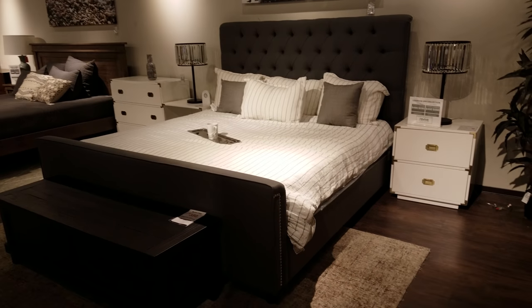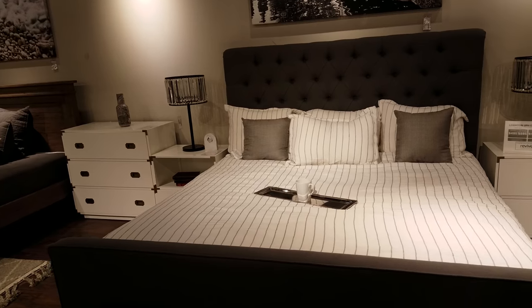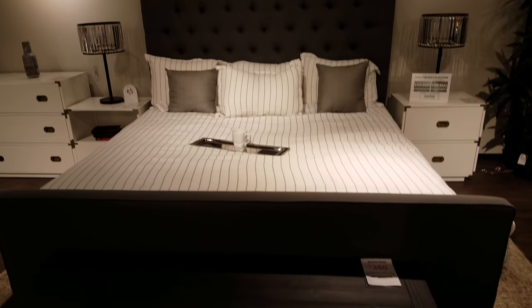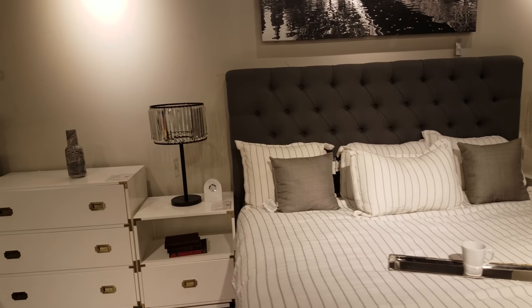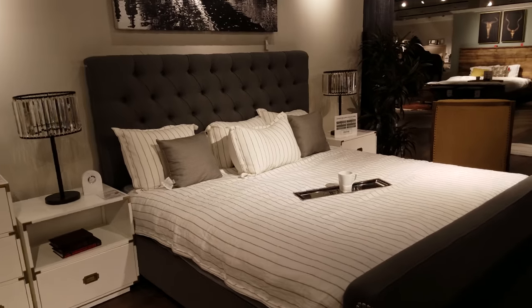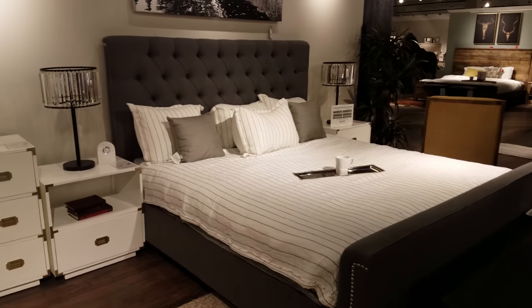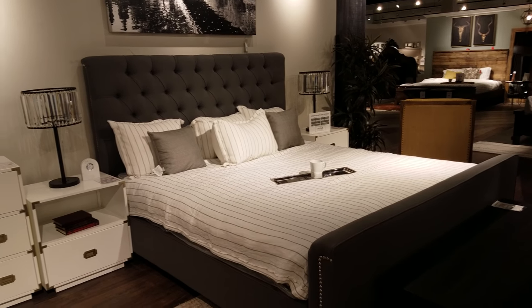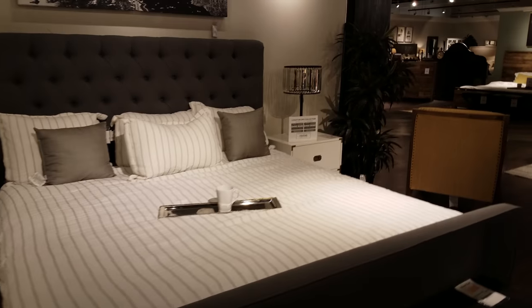Here is another bed I've been eyeing. It's this gray upholstered one right here. It's the Langton Collection. Hope I'm saying that word right. It's kind of dark. Let me see if I can move to get color. It is a gray, and it does have studding on the side of it. Now this is one of the beds I've been eyeing for a long time, but then I'm in love with another bed I saw here, so I'm torn between two beds.